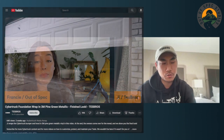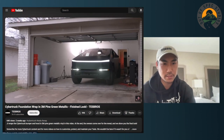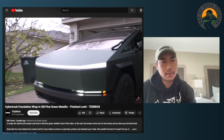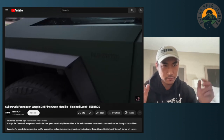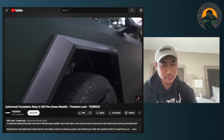Wrapping it in a color vinyl, like what we've been doing, is going to be the cheapest and quickest option. It's for aesthetics, and it's going to be pretty quick to wrap, I think 2 to 3 days, or even faster. And then there's going to be paint protection film, which is a clear wrap, or PPF, and that's going to be in clear or matte, or also in colored. So those are what's out there now.